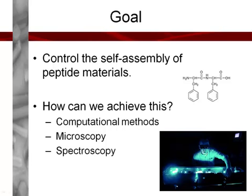So the goal of my project is to study and control the self-assembly of peptide materials. And I plan to achieve this with a threefold approach. First, we use computational methods to see if we can predict in a computer if a certain material will actually form these structures. Second, there's microscopy, which you can use to study the materials after they have been formed and get these images like in the previous slides.